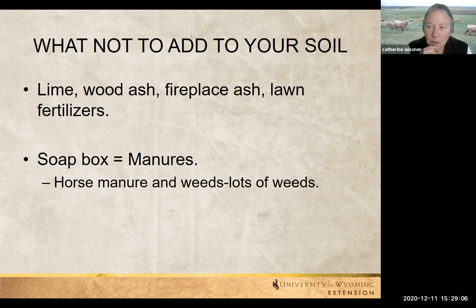Lawn fertilizers, don't ever put lawn fertilizers in your vegetable garden. They are just so inconsistent in how they're made. And when they switch from doing a weed and feed to a regular lawn fertilizer, you have no guarantee that they've cleaned between products. And you could be inadvertently putting down an herbicide in your vegetable garden. And that's just never a good thing.